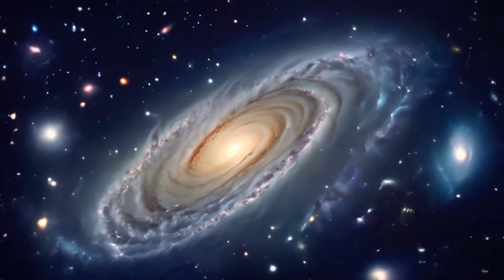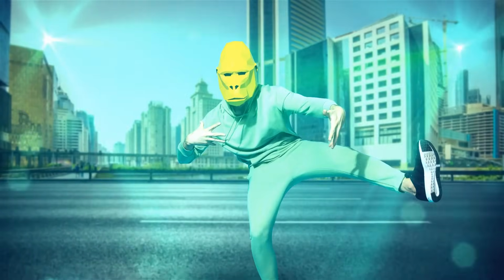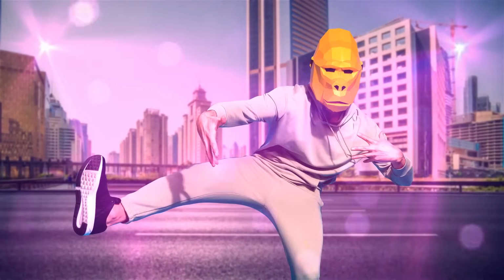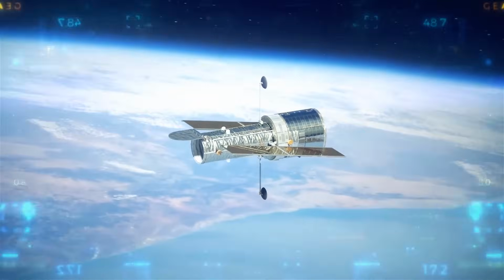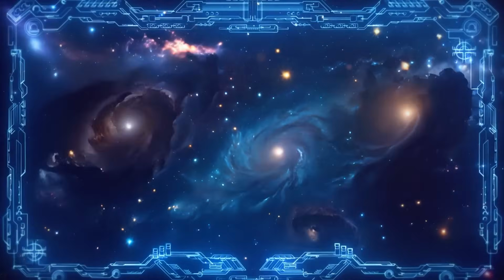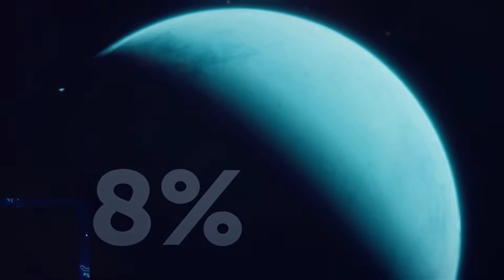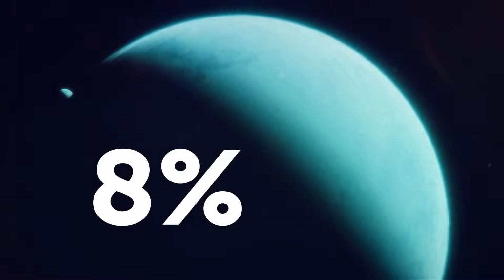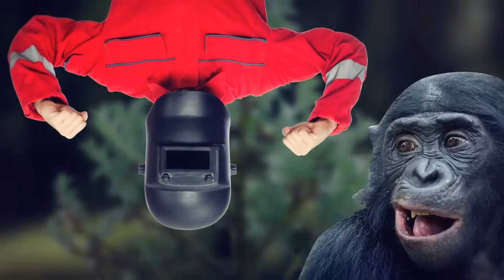The universe has been around for billions of years, but intelligent life like ours has only existed for a tiny fraction of that time. Maybe we're just early bloomers, waiting for someone else to catch up. To support this theory, a study was done in 2015 using the Hubble Space Telescope. And this is what it showed. Out of all the worlds that could sustain life, only 8% are as old as the Earth. The rest of them are too young and still haven't reached that point in their evolution for life to thrive.